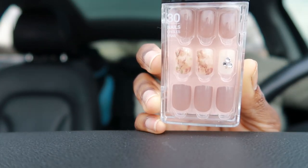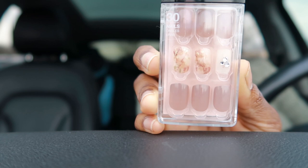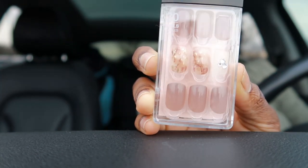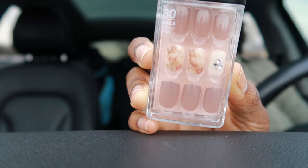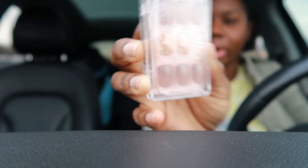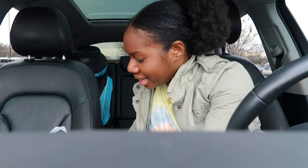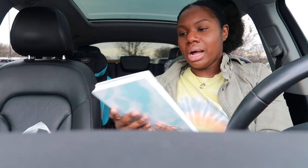There we go. But I really like the colors in this one, and it looks like it's coming up kind of purpley on camera, but it's brown. It's like a tan brown, like a caramel color almost. And then the last thing I got was this.